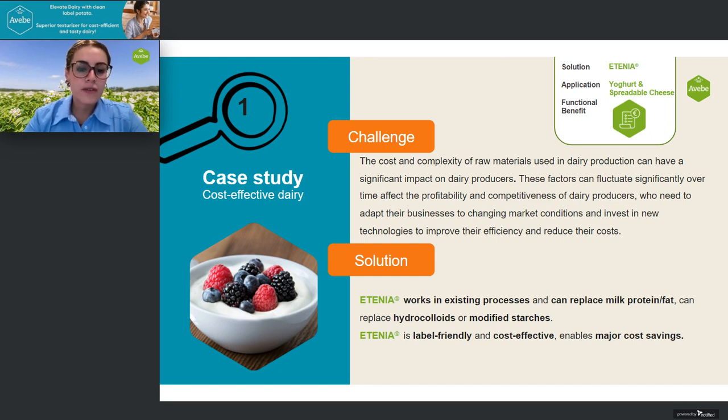Etenia's cost effectiveness in dairy is one of the general topics that we would like to highlight today. The challenge for manufacturers is that the cost and the complexity of raw materials is significantly impacting dairy production. At the same time, these ingredients have unexpected availability issues or fluctuating prices, really affecting the profitability and competitiveness of dairy manufacturers. Etenia is one of the good solutions to think about because it can work in the existing processes and it can replace milk protein, fat or hydrocolloids or modified starches in your product. It is label friendly and it can enable major cost savings.